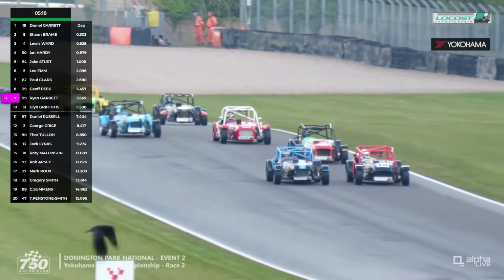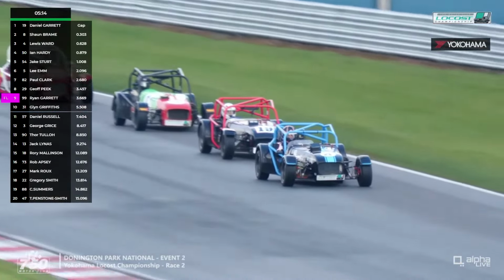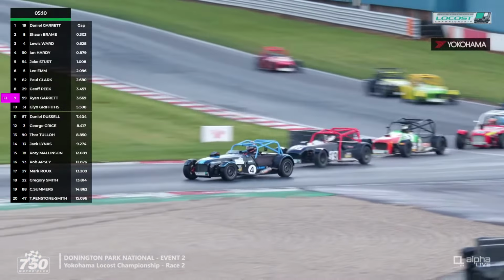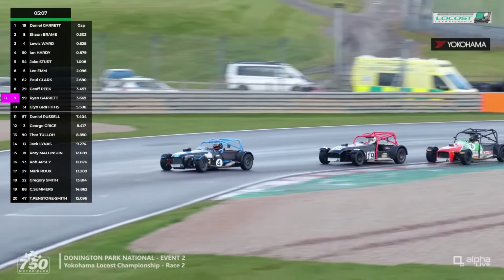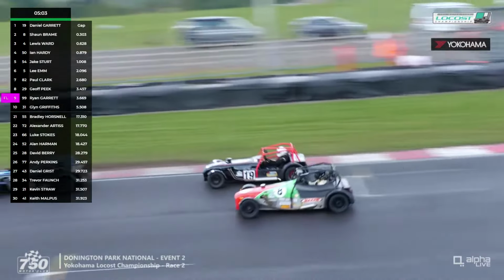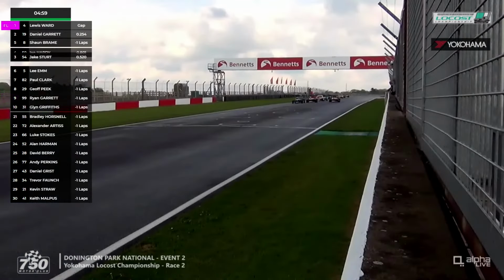Side by side for the lead. Lewis Ward is on the inside. I think Daniel Garrett is waving him through. He realises not to fight that one at this stage. Lewis Ward, though, brakes desperately late. He's up the curb because of that, and that could hamper his exit. And Sean Brame has the best exit of all. And he could well pass both of them by the time they get up towards Redgate Corner.